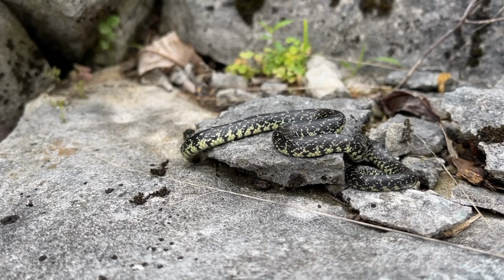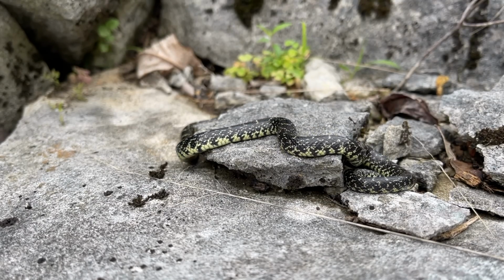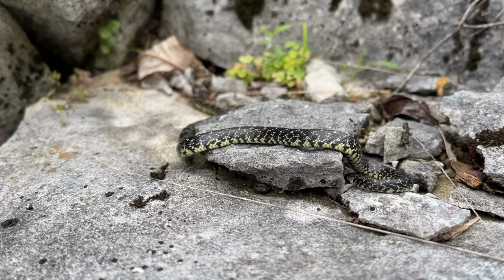We're going to be running out of daylight here relatively soon, and it's starting to drizzle, so this might end up being the last snake of the day if we don't see anything else.